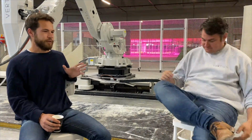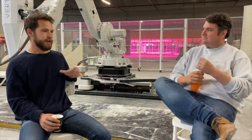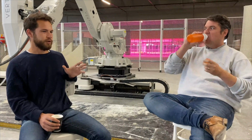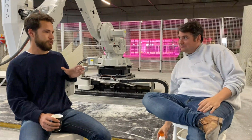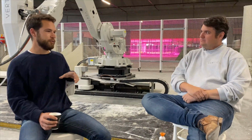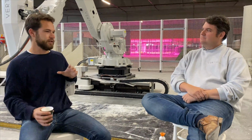So you have some pretty incredible designs, especially when it comes to, I guess, the layer geometry. This all comes from, like you mentioned, Grasshopper in Rhino and parametric design. I know you made a key hire that really advanced Vertico's abilities to experiment with these designs. Can you go into some details on that?